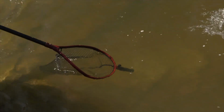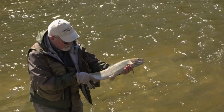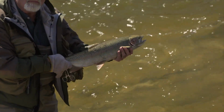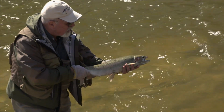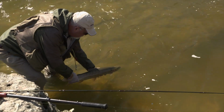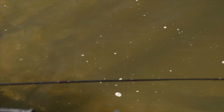Now, that took the bubblegum worm. You see right in his jaw there. I know it's spawned because the fins are kind of beat up. It's gone through its ritual. It's feeding up now. It's called a drop back. After they spawn, they feed up heavily and then head back out to the lake. So that's what this is. It's a decent 4.5. It's kind of skinny. And away it goes.